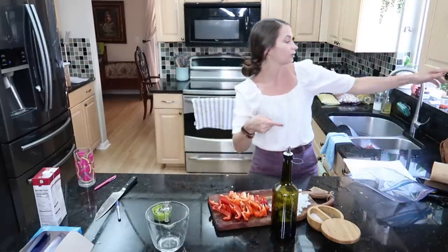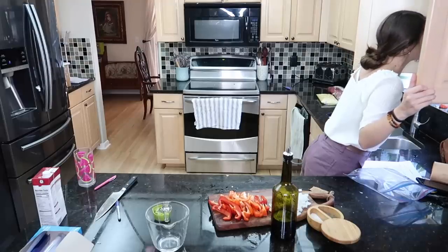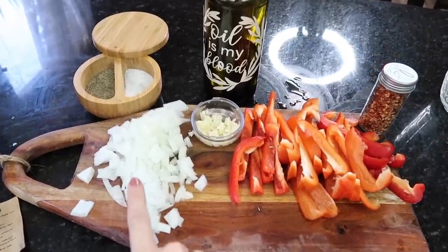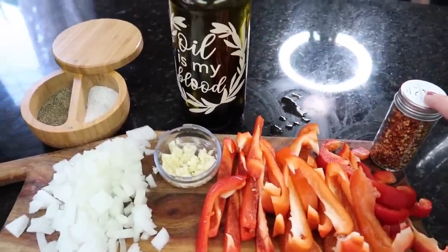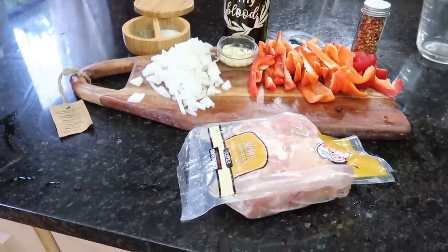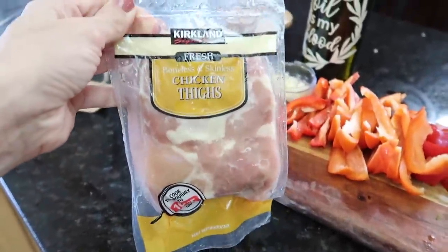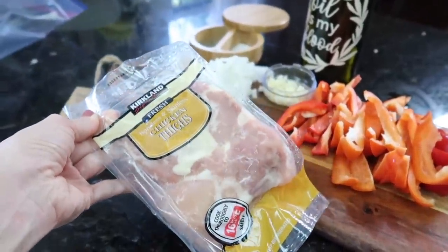Here's what you need. I don't even have it all out. Red pepper flakes, where are you? There you are. So simple. Okay, super simple. Onion, garlic, 2 red bell peppers, some red pepper flakes, oil, and salt and pepper. Oh wait, main ingredient? The main attraction is the chicken. I'm using thighs because that's all I have, and also I love thighs so much. It's so hard to overcook them. They're always juicy, always delicious, always cheaper.